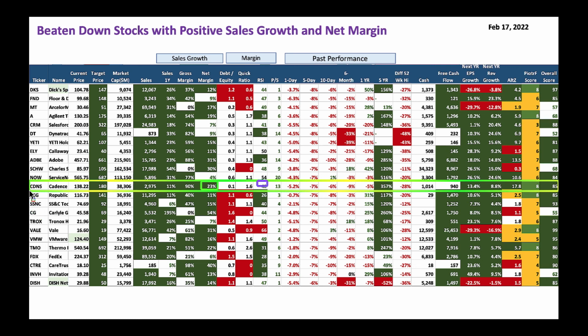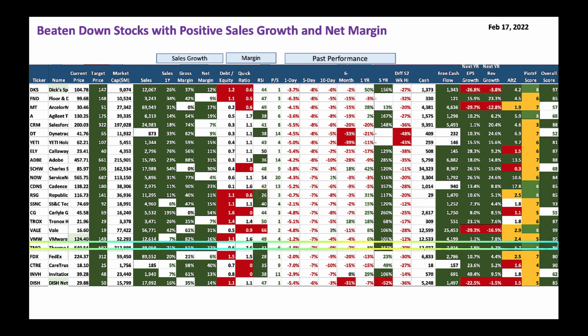We got RSG. RSG is a good one here. These guys are also a good one. You could buy some RSG at this level. Stock is sold off. Look at the RSI. Completely sold off here. It's a good one to buy here. And we got a few more. Look, we got completely sold off stock here. Thermo Fisher, one of my favorite in the life sciences area. Nice overall score. You could buy some Thermo Fisher here, and that will do very well.